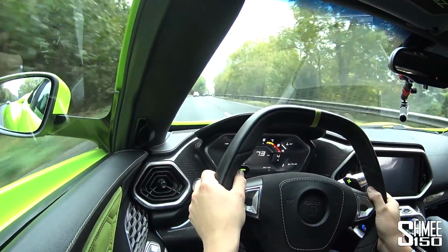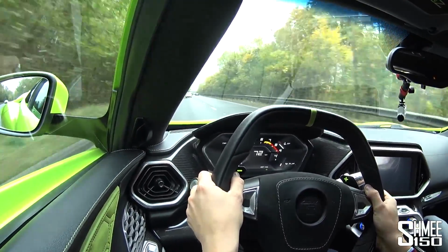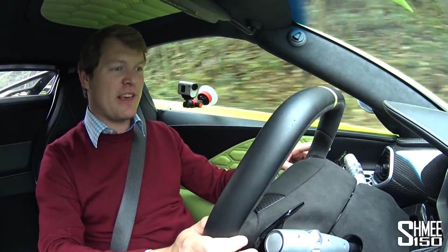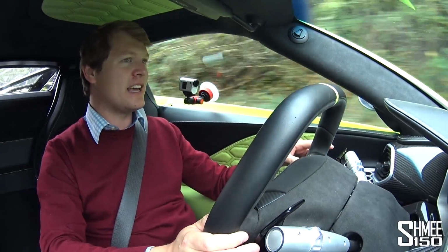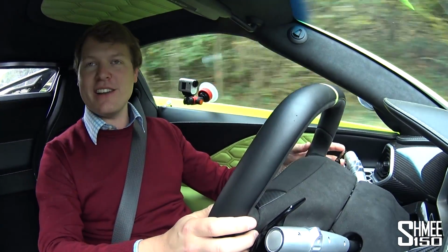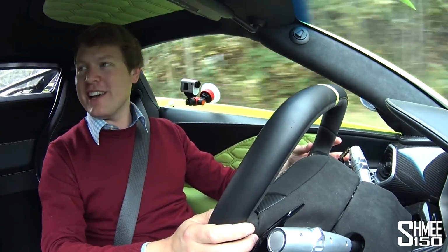So clearly with the top speed this is capable of, it's not really designed for public roads, and it's definitely not geared that way, because 70 miles an hour in third gear feels surprisingly comfortable. Go back up through the gears where it calms itself down a little notch. It's a little bit more civilized.